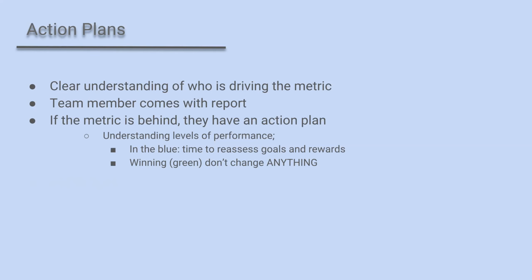Losing momentum, which is yellow, this is typically a focus issue. The team just isn't focused on it. The systems are there, but they're getting off track somewhere, and this is important to talk through. How do we focus on this and make sure that we're pushing this forward and getting it into the green?